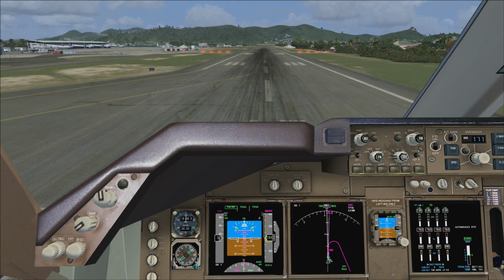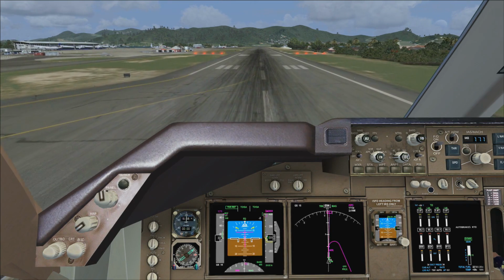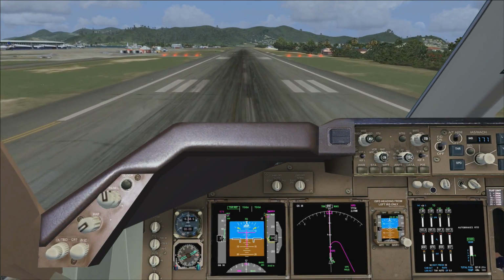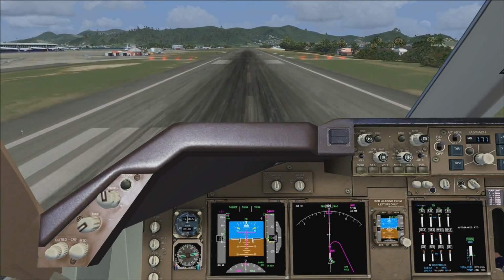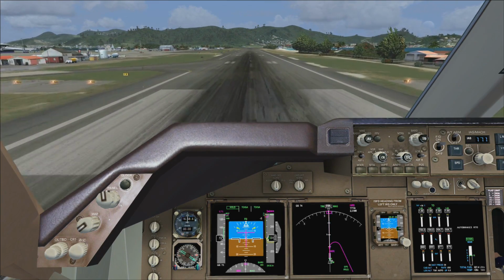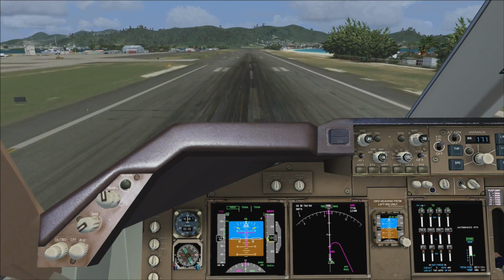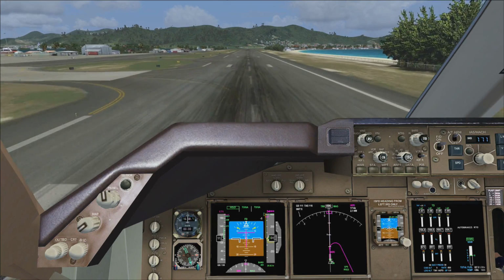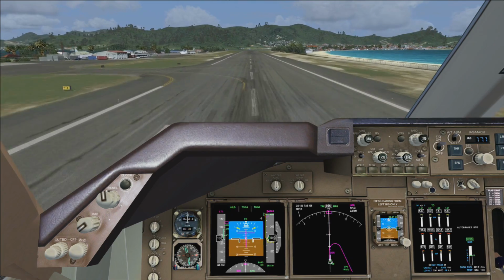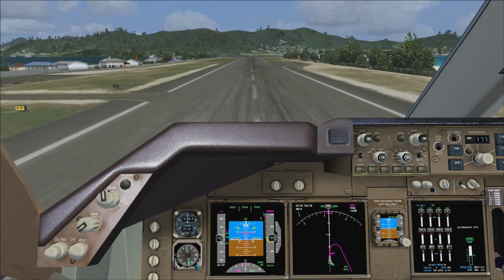Alright, the TOGA. We're out of here. Should be able to get out of here pretty easy. We will be going around to the right. Can't remember if I'll edit that out or not. But it seems like we can go straight over the mountains and to the left, but I believe everyone does actually go up and around to the right.